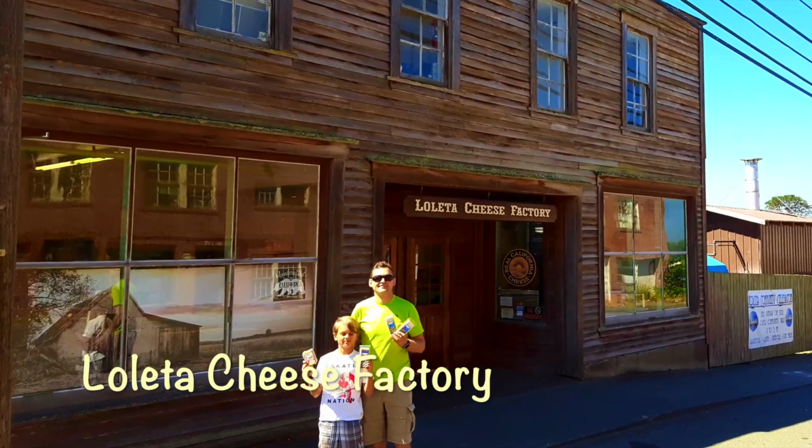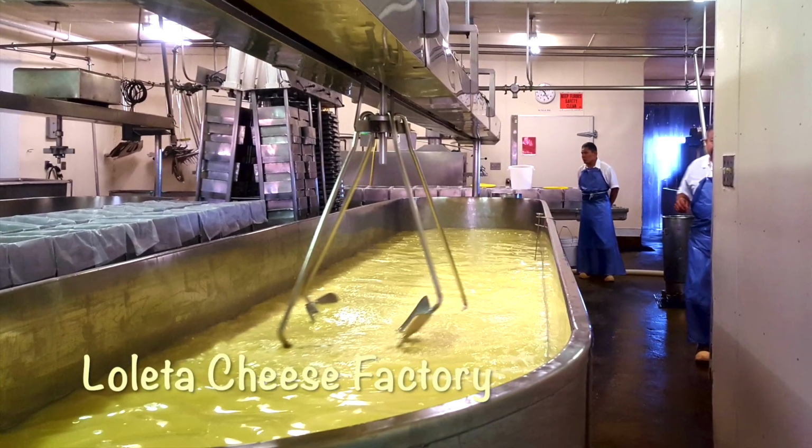Find a cheese-making factory in the small town of Loleta.